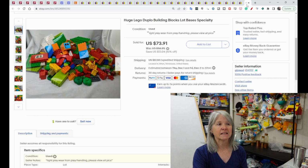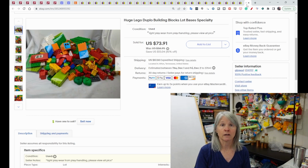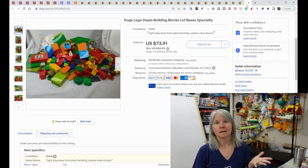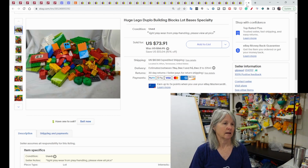And then my big sale for that weekend was this Lego Duplo building block set. Again, when I'm at the bins and I see tons of Lego Duplos, even Legos, I usually will grab all of them, and I make large lots like this one, listed high, and I have no problem selling them very quickly. So I'm thrilled with the sales that I got.